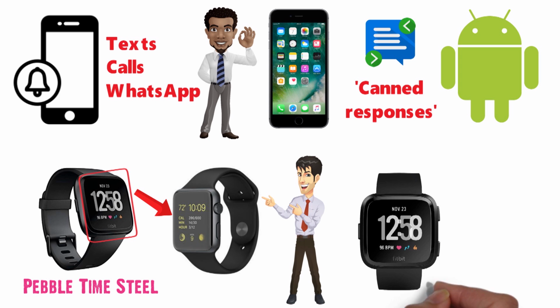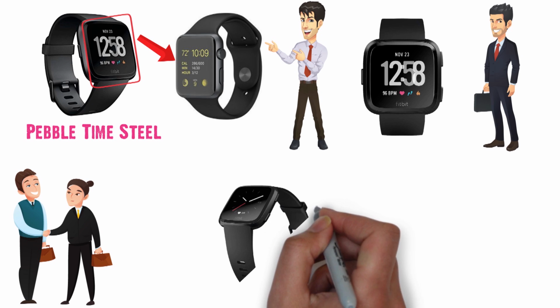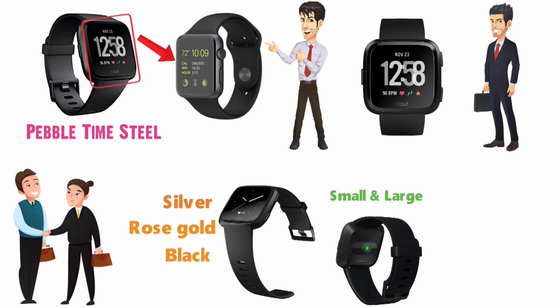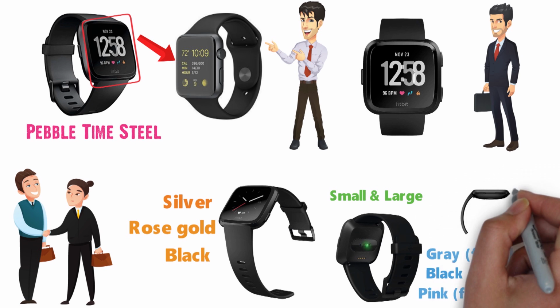The Versa is good enough looking that you could easily wear it to work or with a nice outfit, and it looks equally good on men and women. The case is made out of aluminum, and you can get it in silver, rose gold, or black finishes. Each Versa comes with both small and large silicone wristbands in either gray for silver, black for black, or pink for rose gold. There are some special edition bands too.